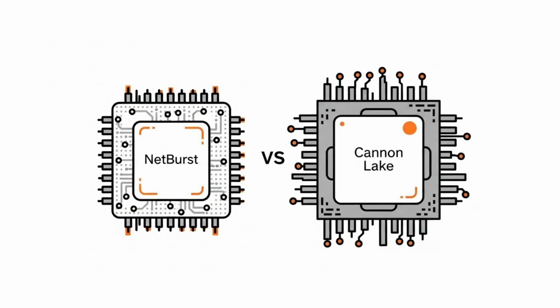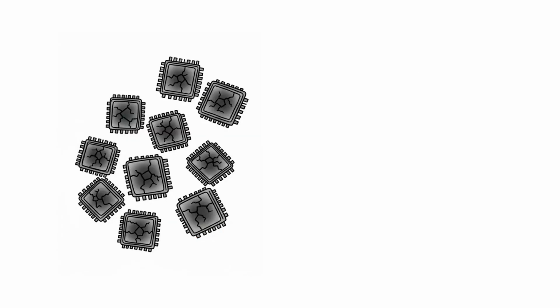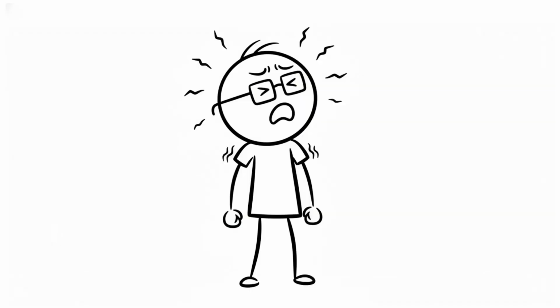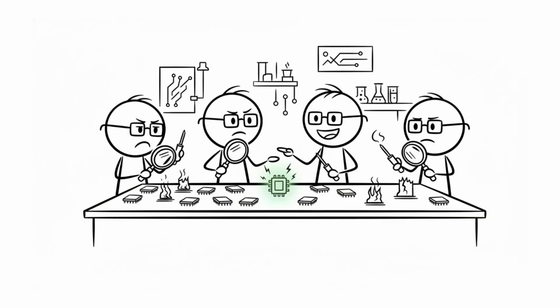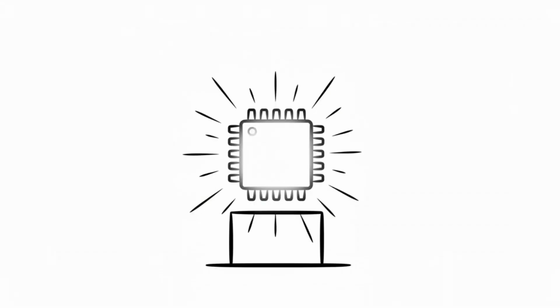From NetBurst to Cannon Lake, Intel's failures are as fascinating as its successes, full of drama, technical quirks, and stories that tech enthusiasts love to tell. They're a testament to trial, error, and eventual triumph in the world of computing.